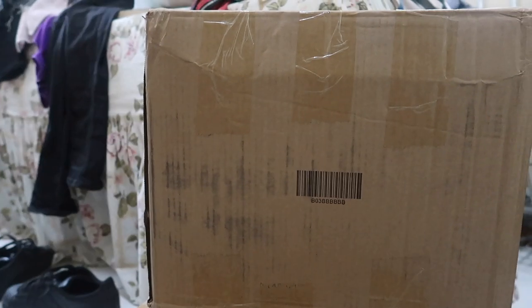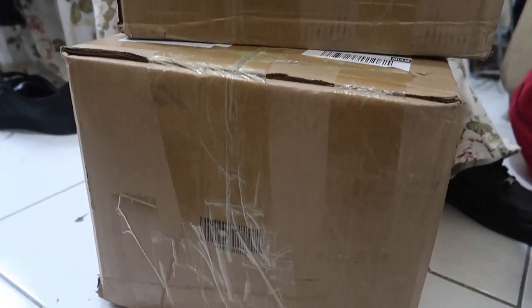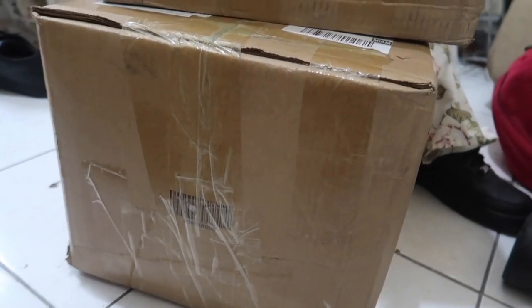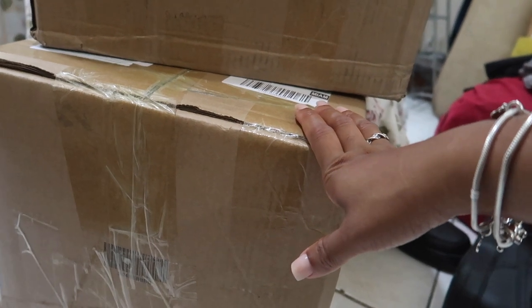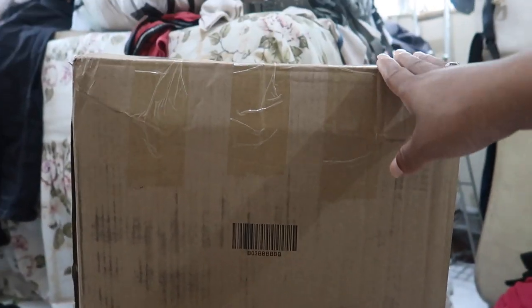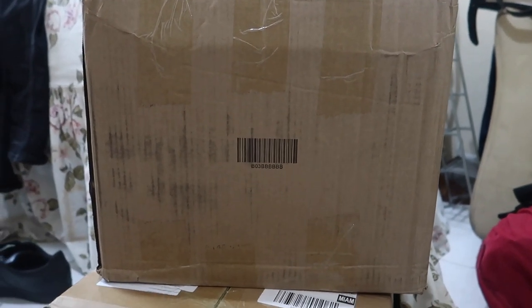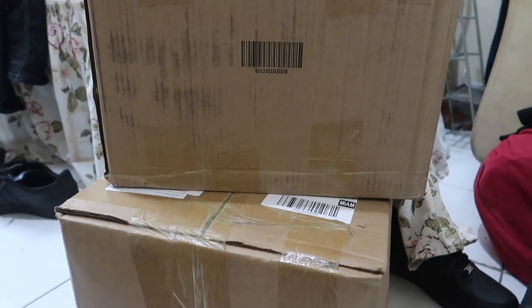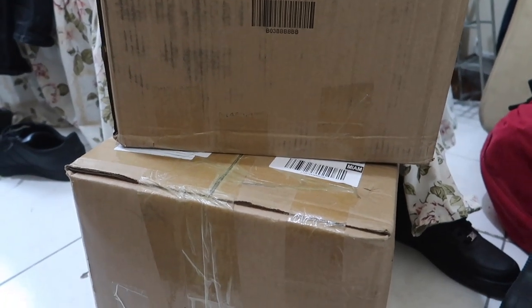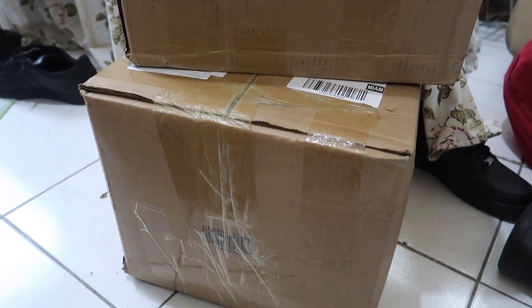Hey guys, I picked up a package from Shein. It is huge. One of them weighed 26 pounds, which is this bottom one right here, and the other one weighed 13 pounds. I'm about to unbox it. I have to film a TikTok video and a YouTube short, which you'd have seen already on YouTube. I'm really, really excited to unbox.